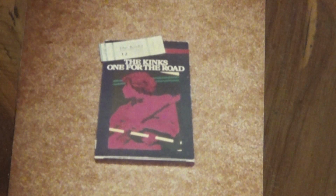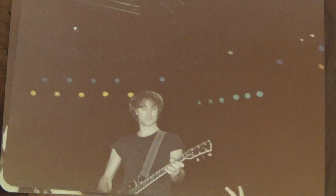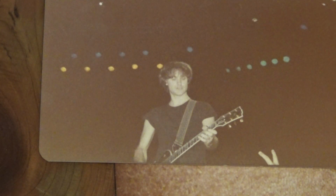Okay, I'm going to show some pictures I took of the Kinks in 1981 here at Veterans Memorial Coliseum in Phoenix, and they're not very good, you know. But it kind of gives you an idea of how close I was to the band. You notice the range and distance between this picture and that picture of Dave. That's because here they had a little runway that stretched out into the audience, and Dave's at the end of the runway right there. So I was right at the end of the runway.